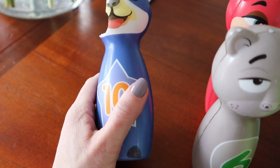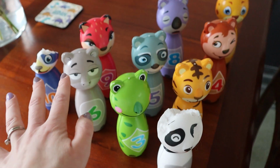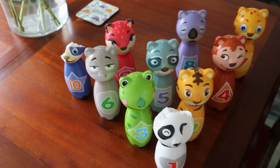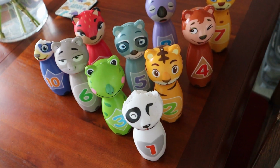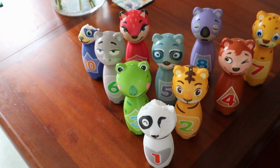Poor, what is this? A panda? A dog? Who knows? But they're super cute animals, and the idea is basically it's like bowling. Aiden absolutely went gaga for this game and didn't want to stop playing it, which is super fun. I'll show you guys later how much he enjoyed it.